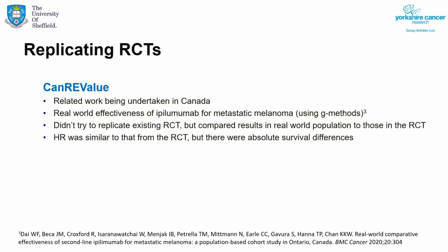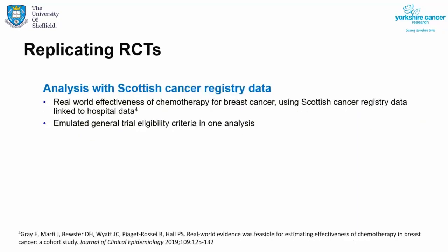Similar work is also happening in Canada through a project called CanREValue. I haven't got loads of time today, so I won't say more about that here. Maybe more relevant is similar work that's also been done in Scotland. This Scottish study I think is of particular interest for me because the authors attempted to determine whether it was feasible to estimate the effectiveness of chemotherapy for breast cancer using Scottish cancer registry data linked to hospital data, which are quite similar to the data sources I'm going to be using and Amy and Salima are going to be using for our work.